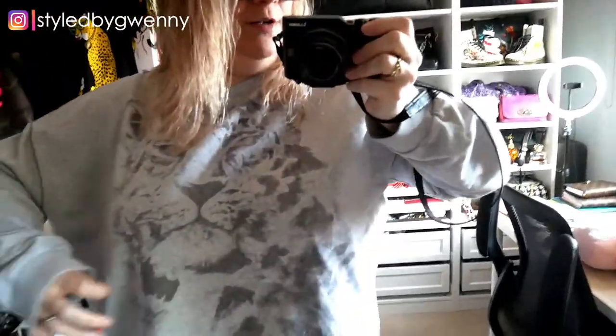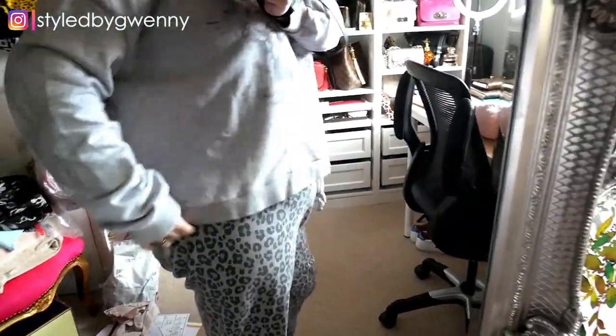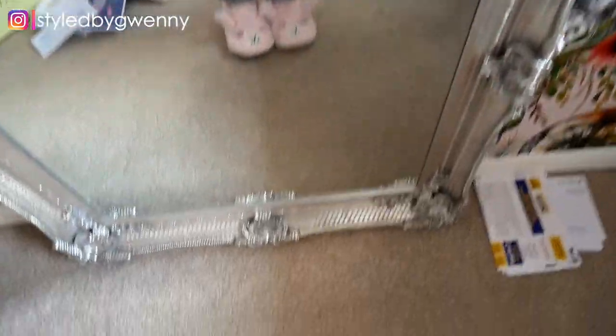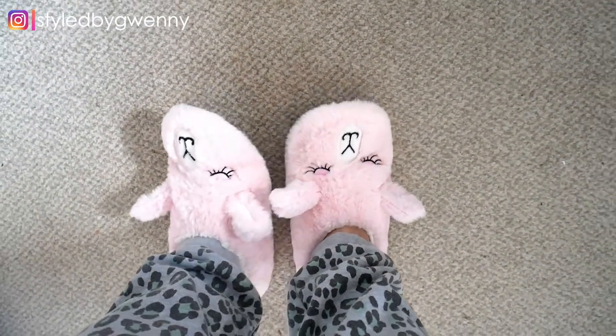I am wearing this very old sweatshirt, I've had it for, I don't know, 6 years, 7 years. This is an All Saints sweatshirt. Look, it's got a leopard face on the front of it. It's oversized, kind of asymmetric, with a little cutout there. I'm wearing my Hush joggers in leopard print, and on my tootsies I've got my little llama slippers from Yota Style.